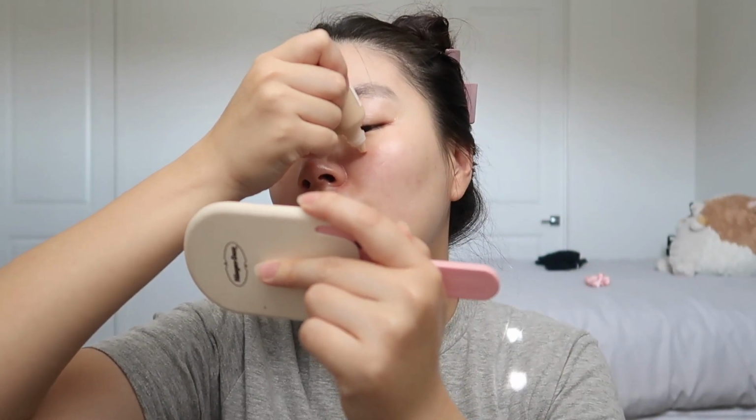Now I'm just going in with the tinted moisturizer. I would use my hands, but I don't want to get my hands dirty, so I'm gonna use a sponge.